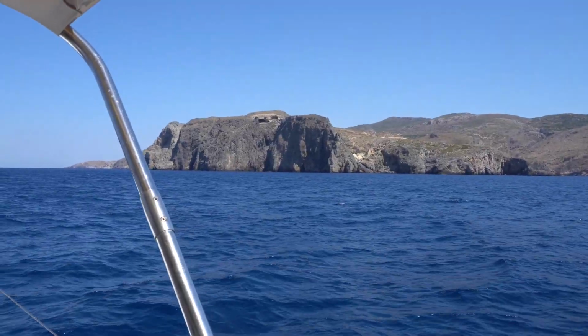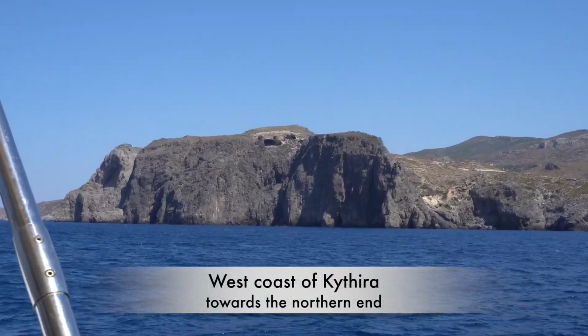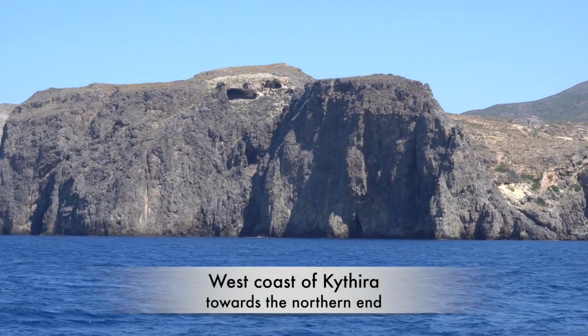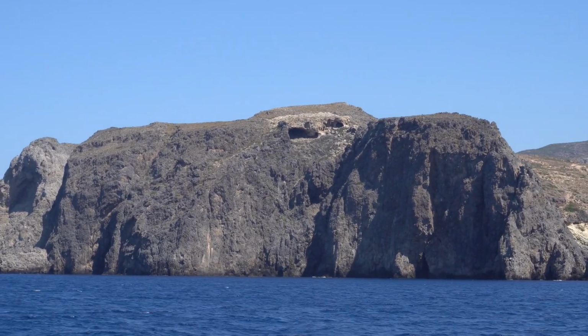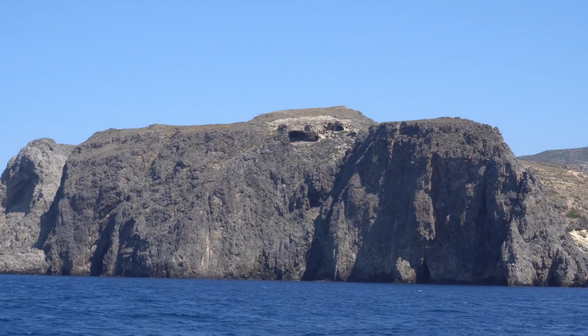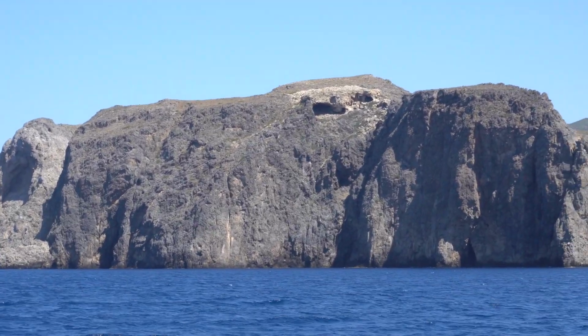So we just noticed this really interesting cave up on the cliff there. Sort of looks natural, but usually you see them closer to the water. But really deep cave in there. Very interesting.